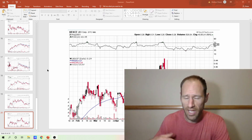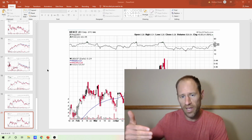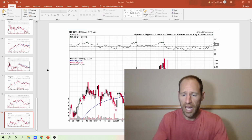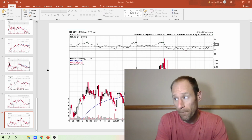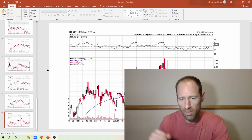Now, short-term here, some are looking like they're turning around, ready to go up. Others look like they might have another day or two to pull back. We've got a mixed bag here. I can't tell you exactly what's going to happen tomorrow with any good certainty, but some of them look like they may put in a down day or two, potentially tomorrow.